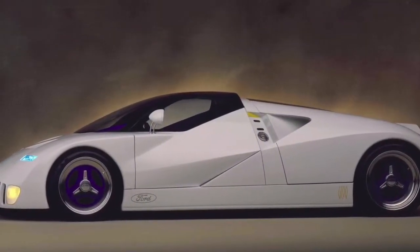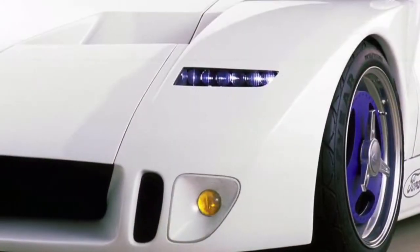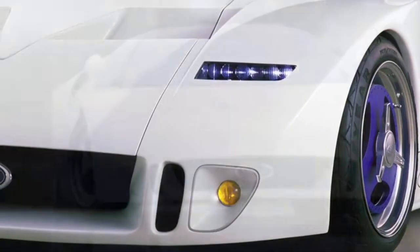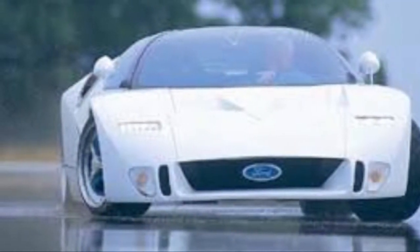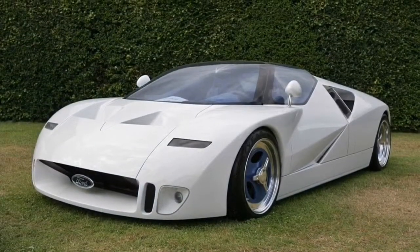The most insane thing about this car is it had a top speed of 253 miles per hour, which would have made it the fastest car in the world, beating out the McLaren F1 by a couple of miles.